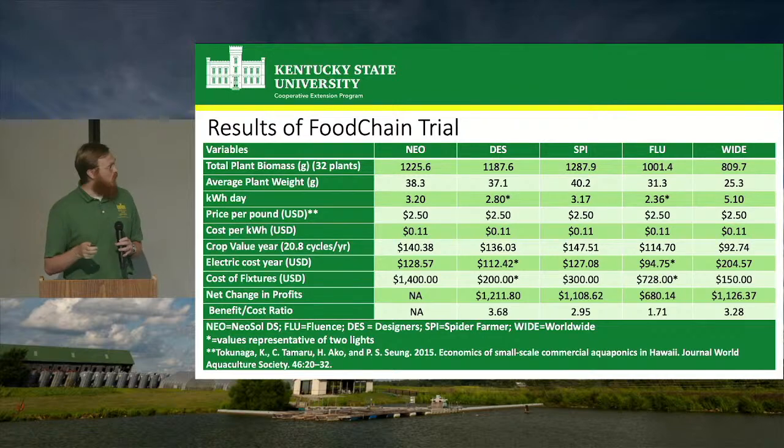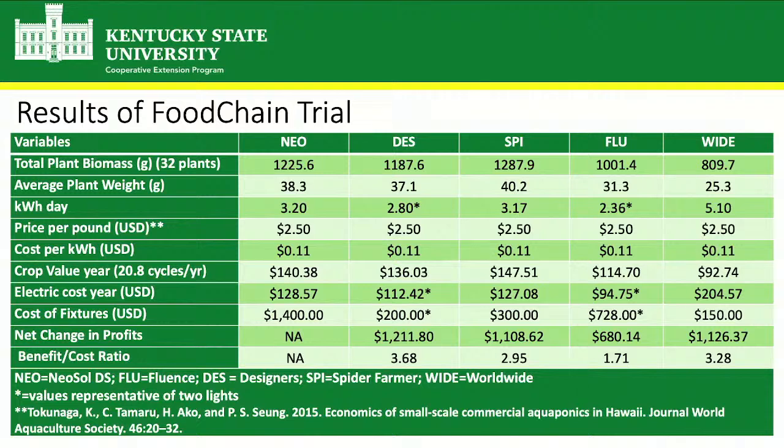So these are the results that we had from the actual trial, and you can see there's a lot of information here, but it's going down sequentially. We have the amount of biomass produced, the average plant weight, the total kilowatt hours used per day, the cost of that, the actual value of that lettuce if we could sell it, the cost of electricity per kilowatt hour, and then we get into the actual crop cycles, the electrical cost, and the fixture cost. At the very bottom here, we have the net change in profits and the benefit cost ratio, which I'm going to talk a little bit more about.